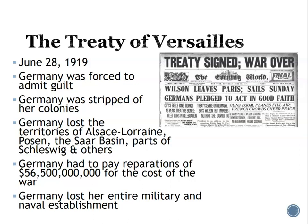Self-determination would be granted to Poland, Czechoslovakia, Finland, as well as the Baltic states of Latvia, Lithuania, Estonia, and Yugoslavia, much of whose territories were stripped from either Germany or the former Austro-Hungarian Empire.